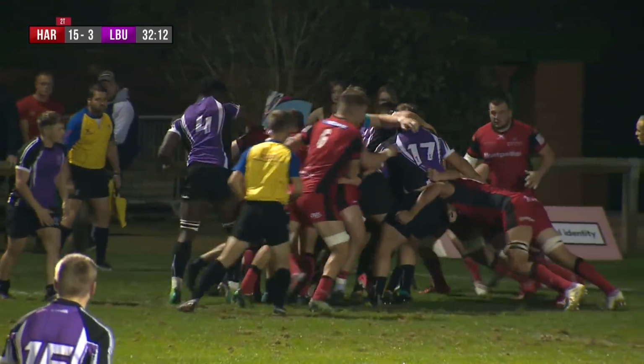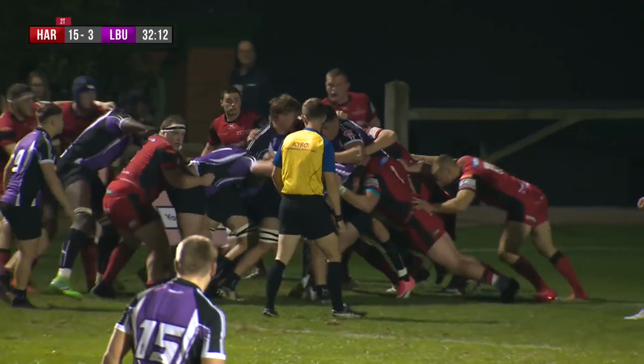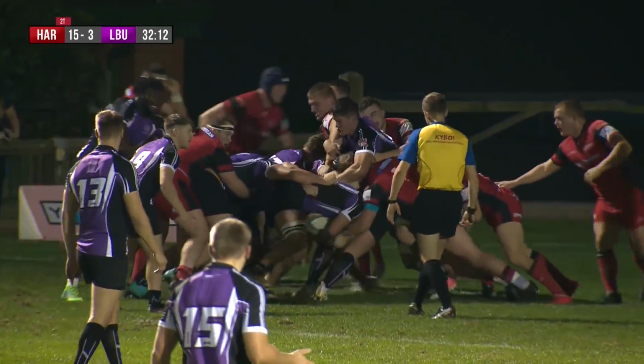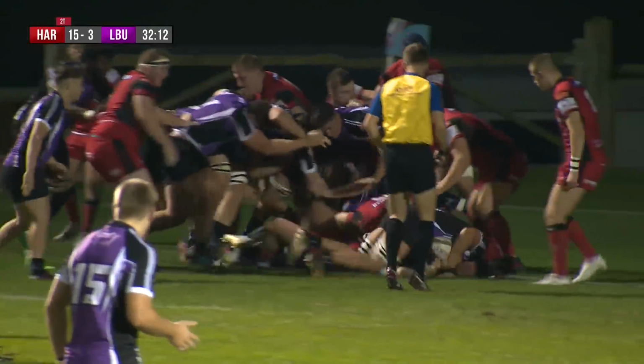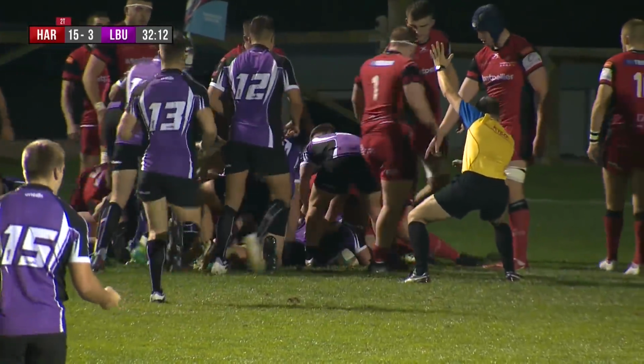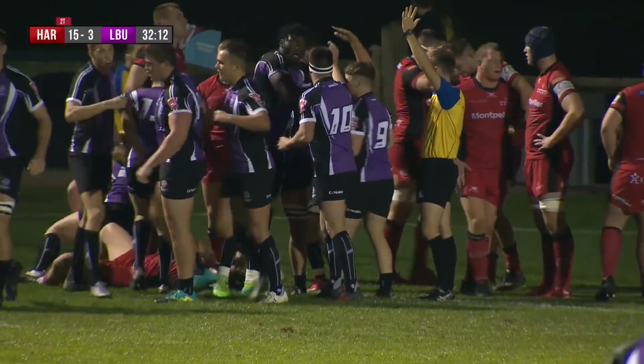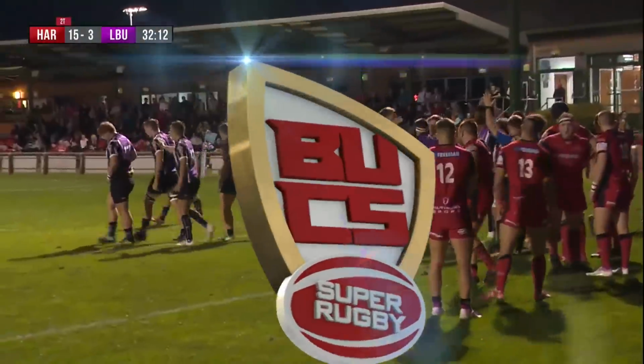6 around 9. Angus Southern sent on his way. Leeds Beckett just a couple of metres short. In search of their first try of the evening. It's close. There are Harbury players there. The ball's down. The try's awarded. And Johan Visser opens his account. Harbury 15, Leeds Beckett 8.